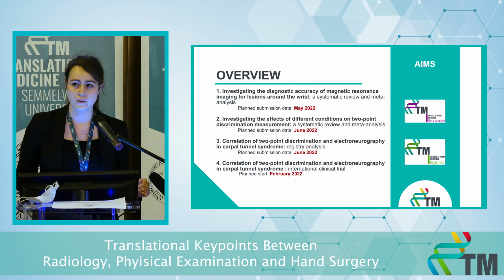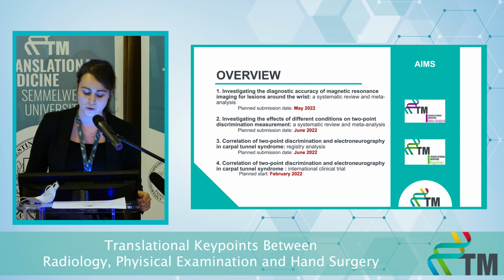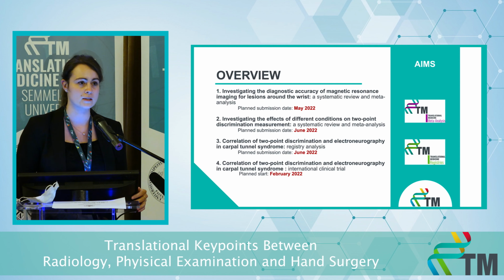And here you can see an overview about the ongoing project. We would like to finish with the meta-analyses in the beginning of next summer, and we would like to continue with the two other registry analyses as well.